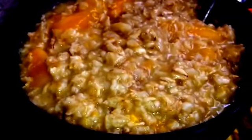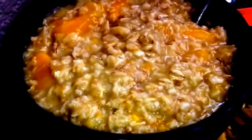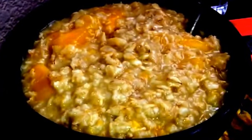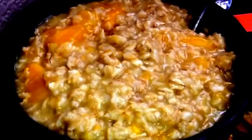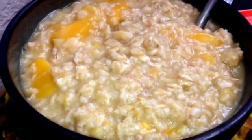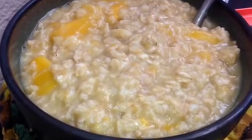Having mango oatmeal again. I'm about to watch Banana Blondie. This stuff is really good. If you guys haven't tried cooked fruit in your oatmeal, I really like it with pineapple and mango and strawberries, like, you know, separately or together, whatever, but they're all really good.